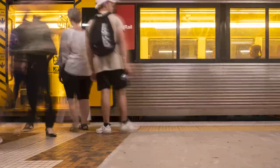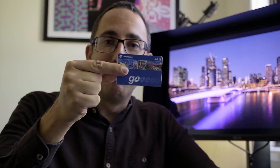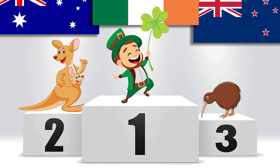If you're going to go anywhere on any of the buses, trains, or ferries, we call them Citycats, then you're definitely going to need one of these, a go card. It's much cheaper to travel with a go card. You save about 30% off. And a warning, Brisbane public transport is quite expensive. Australia is among the top three countries in the world for expensive public transport. So the cheaper you can make it, the better.